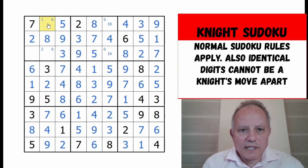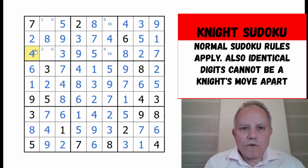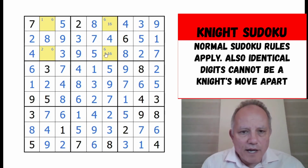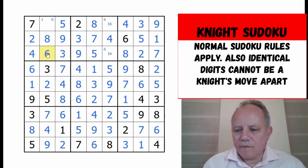This is 1 and 6. I'll come back to that 4 there. So these 4 are 1 and 6. Now in a normal classic Sudoku, you couldn't resolve that. It would be an impossibility. But in a knight's move Sudoku, somewhere there's going to be a 1 or a 6 within a knight's move, and there it is. That 1 is looking at that cell. So there we go. That finishes off the puzzle.